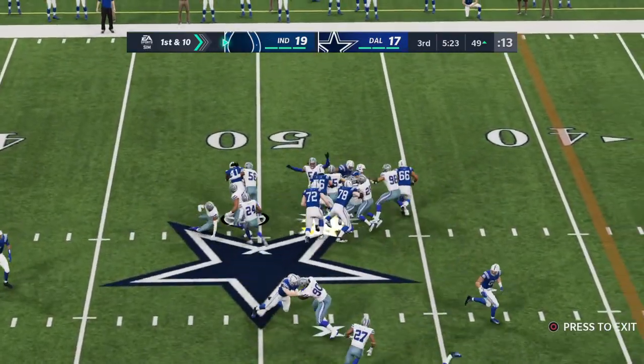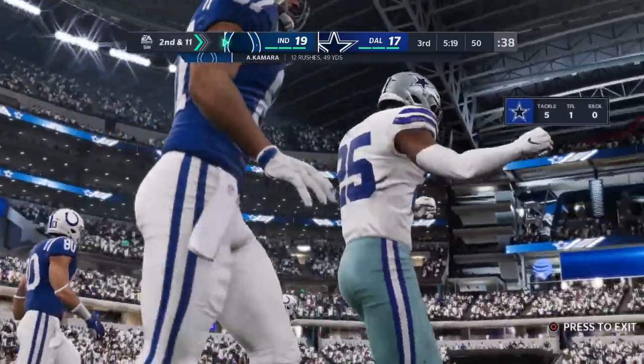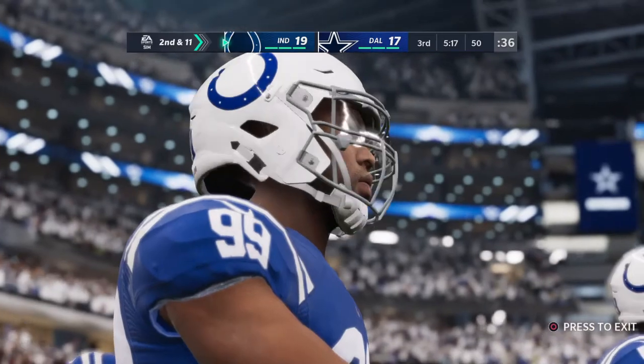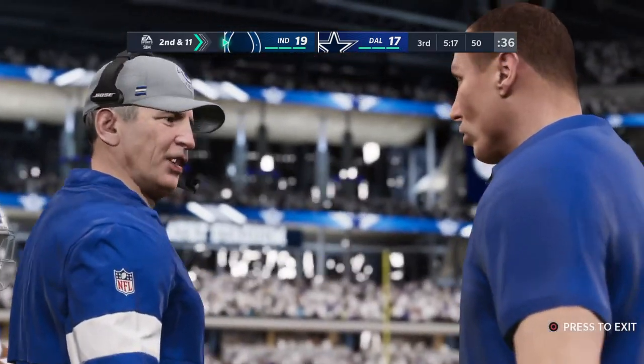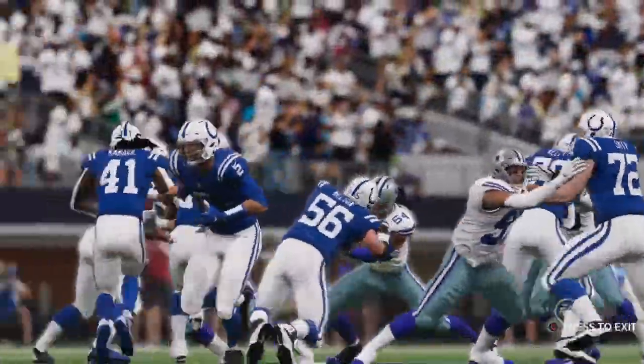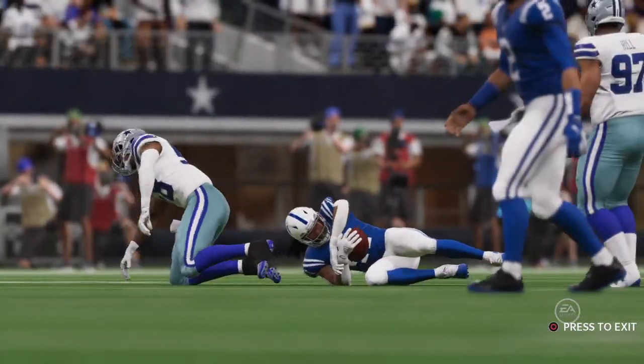On the ground, Kamara. And the reinforcements come in as they're going to stop him behind the line. Officially, it's a 1-yard loss. That's going to bring up 2nd and 11. Sometimes that's a danger of putting that jumbo set out there. You just get a lot of bodies massed in one location. You could wind up with 18, 20, maybe even all 22 in the box, and there's nowhere to run the football.